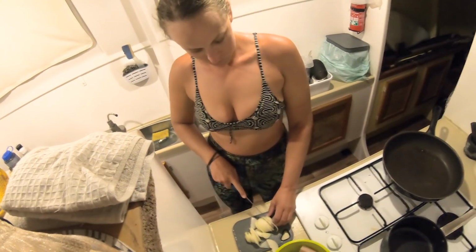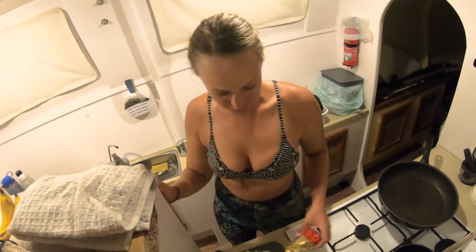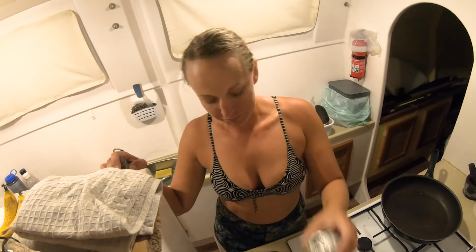What's going on? Wetsuit cooking woman. Just drowning our sorrows in what could have been fresh fish, but instead it's frozen. Jess is eating frozen cobia. Frozen cobia, how... She missed out on a 20 kilo live one today.